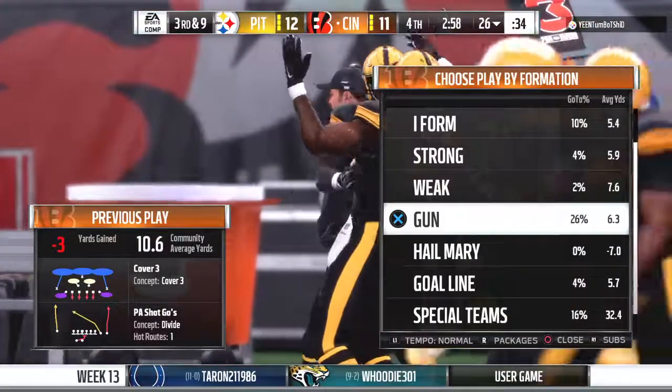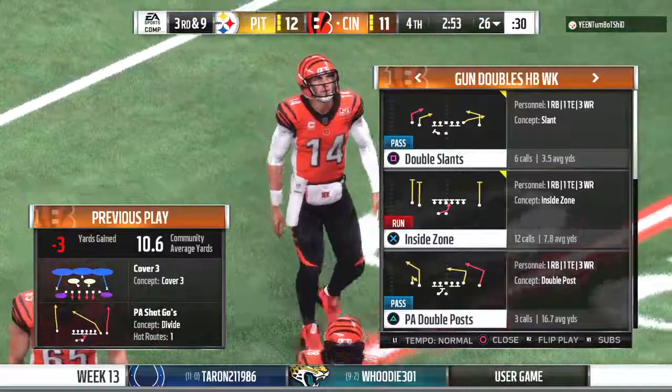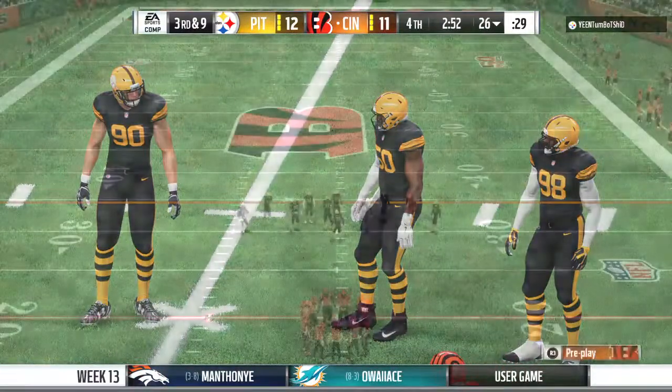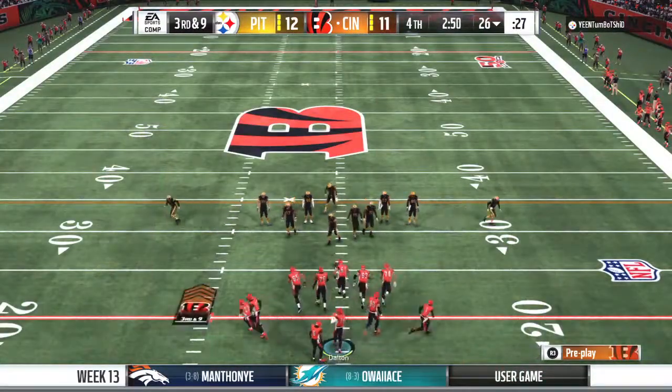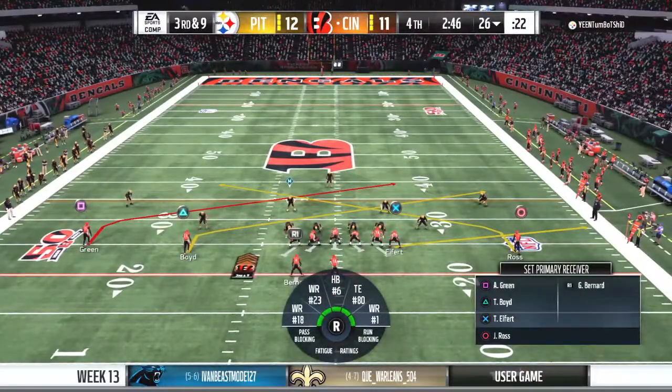Well, they go play fake. The problem is nobody was faked out. And when no one's faked out, what's the end result? Sack. Quarterback gets hit. One of the bigger plays in the game thus far, and the crowd getting into it as we come up on a big third down.